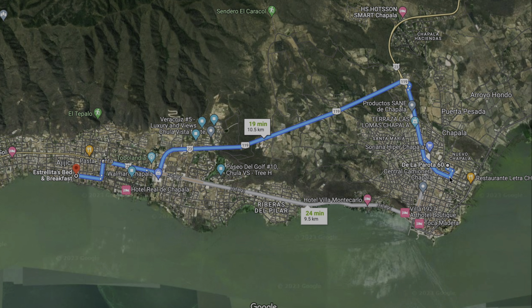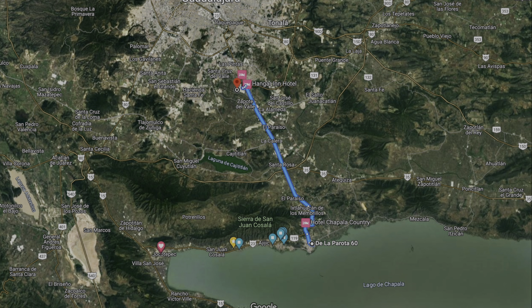I also wanted to point something out here, that when you're driving from this location to Ajijic Centro, this is telling you to go up and take the bypass into Ajijic because apparently traffic through here is pretty busy at this time of day, Tuesday at 4 p.m. So yeah, that's just something to keep in mind, that sometimes it's a little better to just go up here and take the bypass rather than taking the main highway through town.